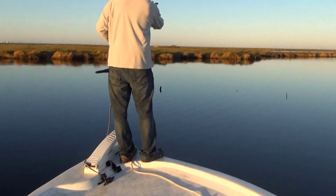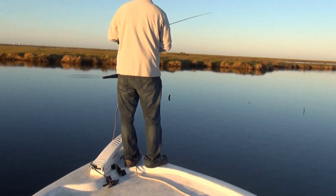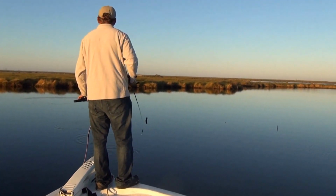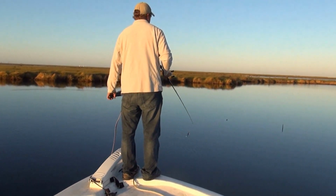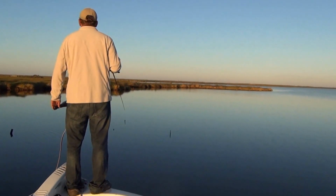It looks like there's something running right there. That could have been a mullet. It didn't throw a very big wake. Let's see. But there was a pretty decent size one went that way. I'm going to go ahead and cruise this bank a little bit more, see if these fish back here might school back up.